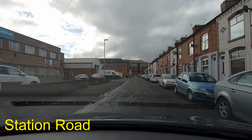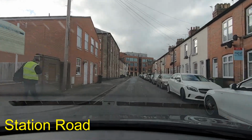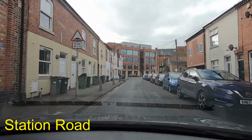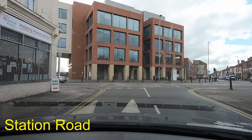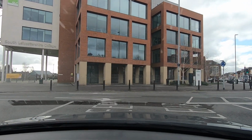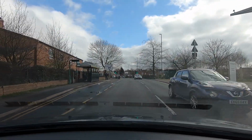We're in Station Road in South Wigston, and we're going to go to the end of the road, and then we're going to turn left. It's all very narrow streets around this part, actually. We're turning left there. I've got to be careful we don't put the back wheels on the curb here as we move out and around. There's a speed bump then. I'm just going to go down that.